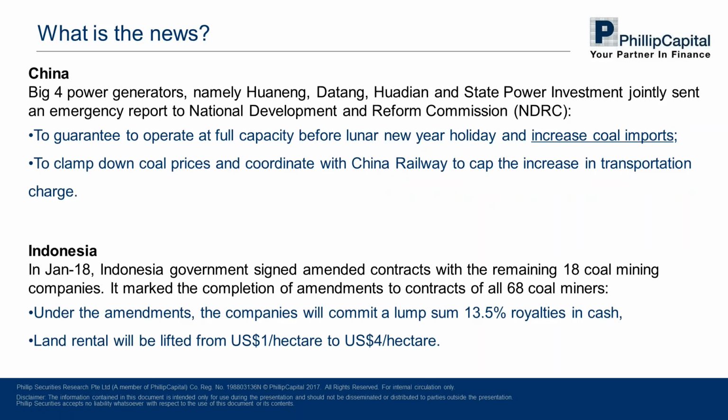So in China, the big four power generators sent a petition to NDRC to urge the authority to push some regulations on the coal market. One is to guarantee operating at full capacity before the festive holiday and increase the coal imports. As of now, the coal market in China is confronting a shortage of supply. The other one is to calm down the coal prices and coordinate with China Railway to cap the increases in transportation charges.